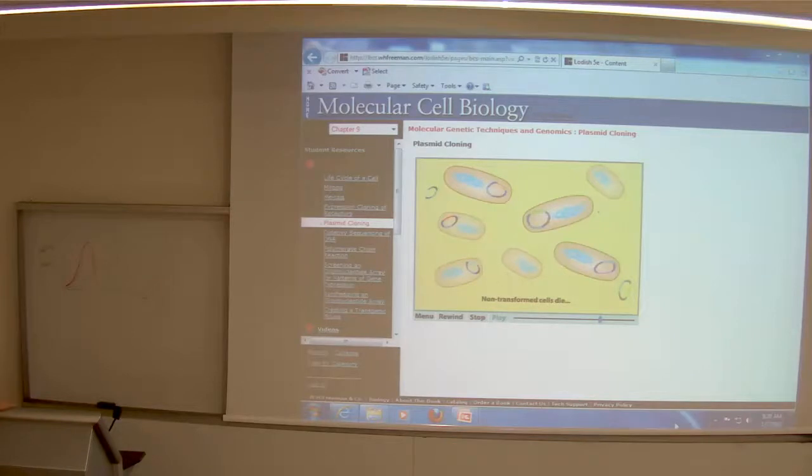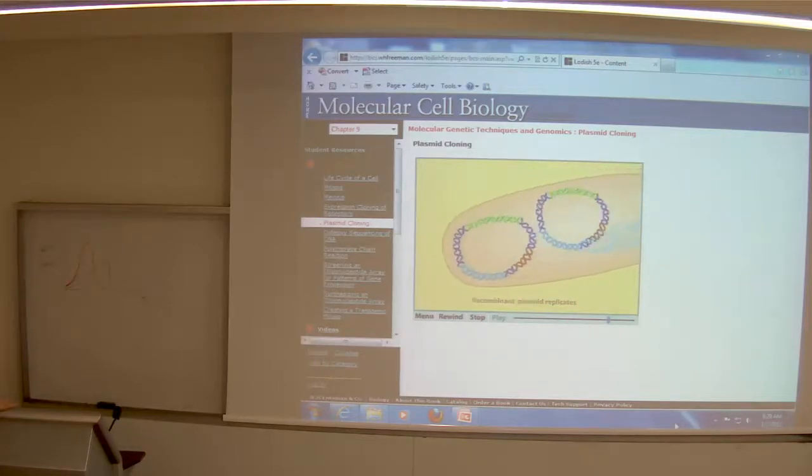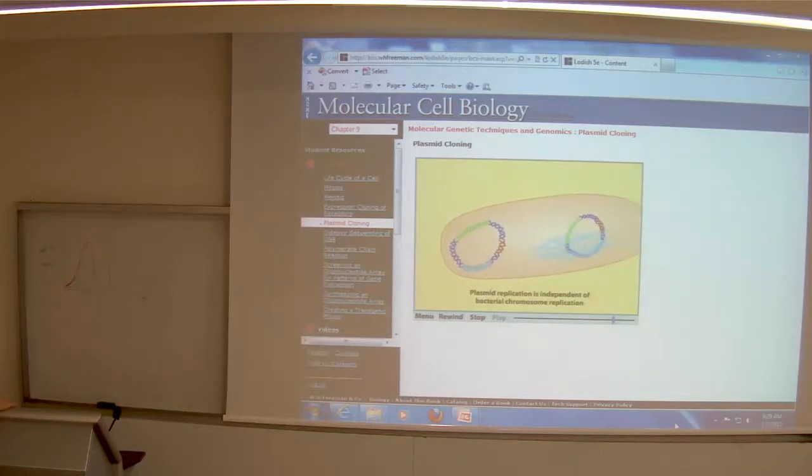The non-transformed cells lack the plasmid with the ampicillin resistance gene and die. Cells that have a plasmid are resistant to ampicillin and survive. The replication origin allows the plasmid to replicate by using the host cell's enzymes. Plasmid replication is independent of host cell division, but plasmids are distributed to each daughter cell when the host cell divides.